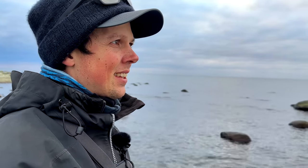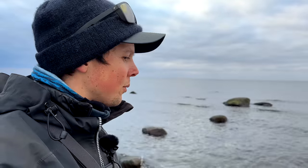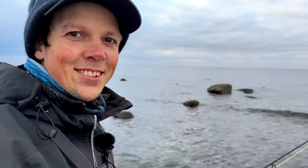The goal is to hopefully find the sea trout that has been standing very shallow in the night. And now when it's kind of cloudy, that they would remain in here around the rocks especially. That can maybe bind them to stay a little bit longer in the shallows. So looking forward a lot to get started. So let's do it.